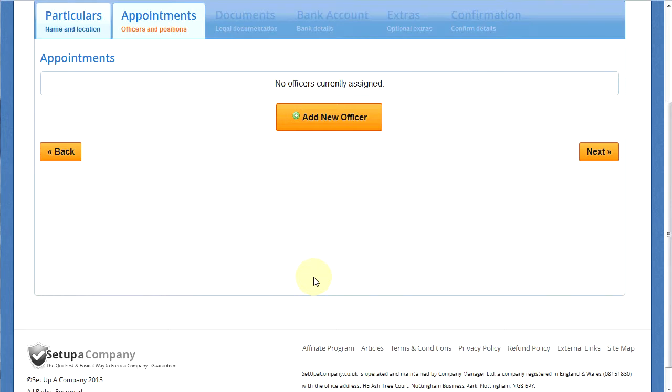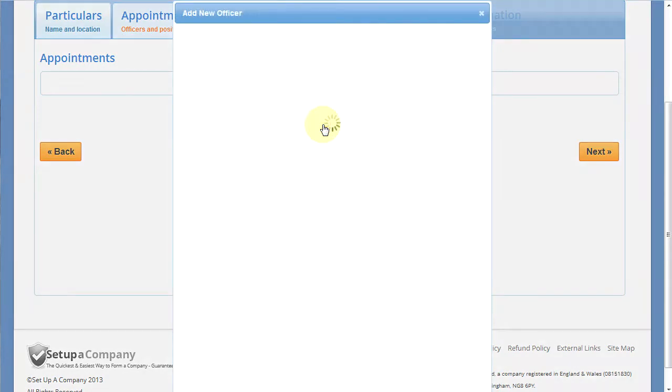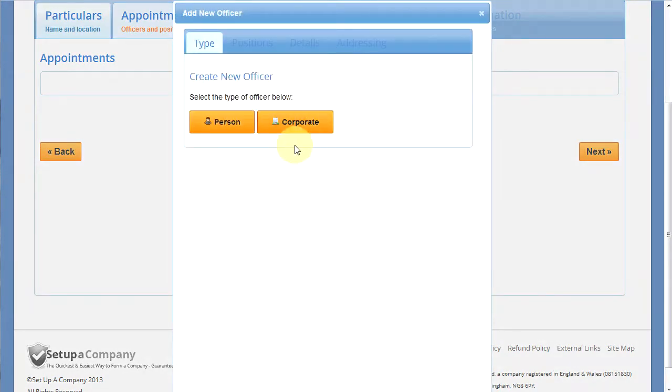So this is where we start to specify the directors and the shareholders that will be involved in the company. So we start by clicking the add new officer button here, and that will ask you, is the officer a person or is it a company?